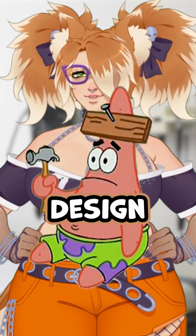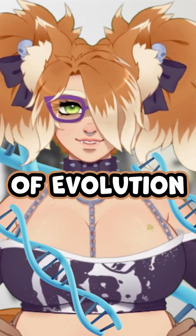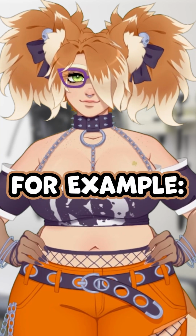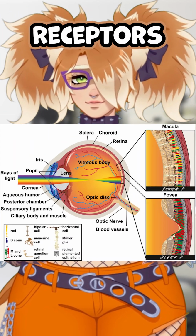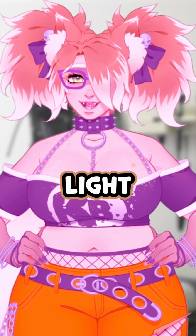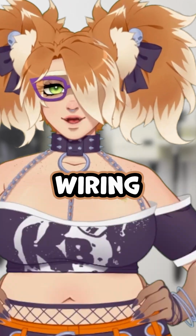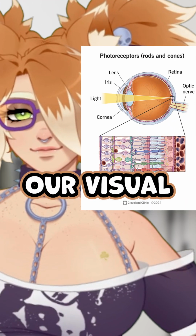The human body is full of design flaws. We're not exactly a masterpiece of evolution. Thanks for that, nature. For example, did you know that if the photoreceptors in our eyes were backwards, we'd actually be able to see ultraviolet light and a broader range of colors? Instead, our eyes have the wiring facing forward, which limits our visual abilities.